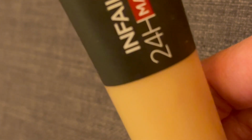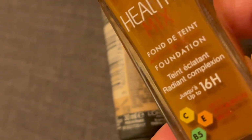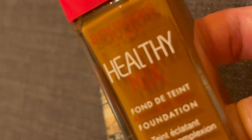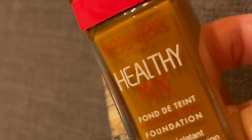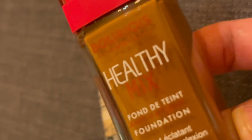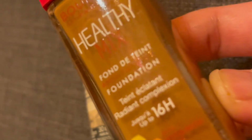And then the next one, I've got the L'Oreal Infallible 24-hour matte cover. So again, this shade is 155, and I think it's a bit too bright for me, so I mix it with my darker shade foundation, which is this one here. I know this is very dark for my skin, but I bought it because it is very useful, especially when you're buying foundation online and not quite sure about the shade, and sometimes I get a shade that is much lighter than my color, so I just mix it with this one.